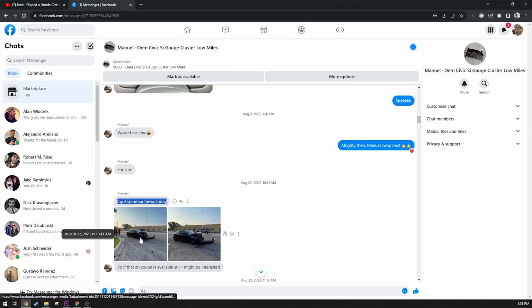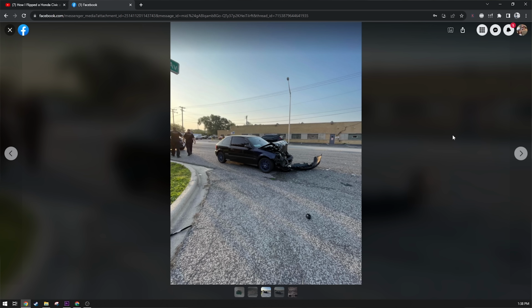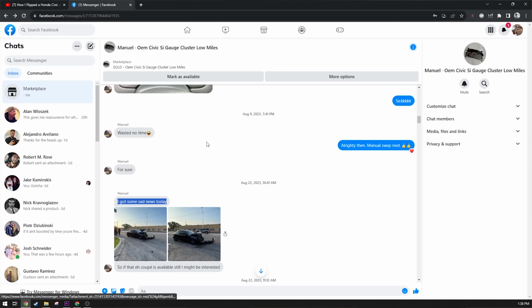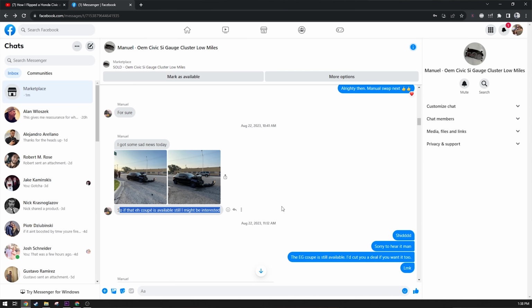He sent me photos of his EK hatch that he had just installed my SI gauge cluster in, and his EK hatch was destroyed. It had been hit in the front and totaled. Manny told me that he wanted to buy my EG Coupe to replace his EK hatch. So Manny sent me a deposit of $500 so that I would hold the car, and the car is effectively his.